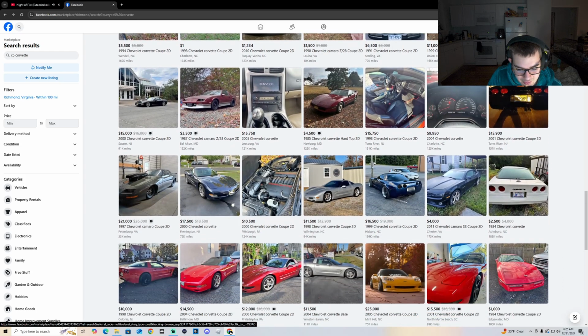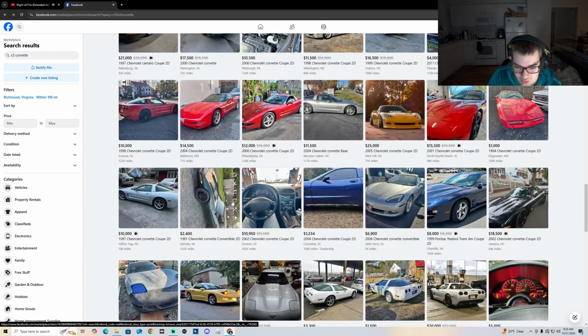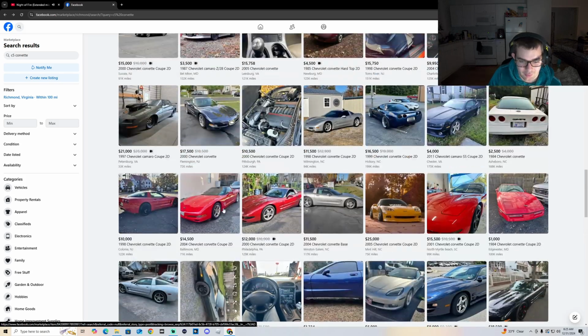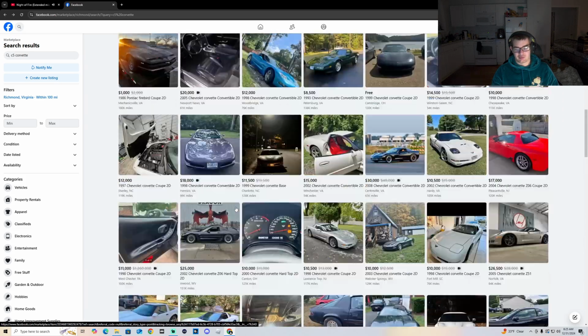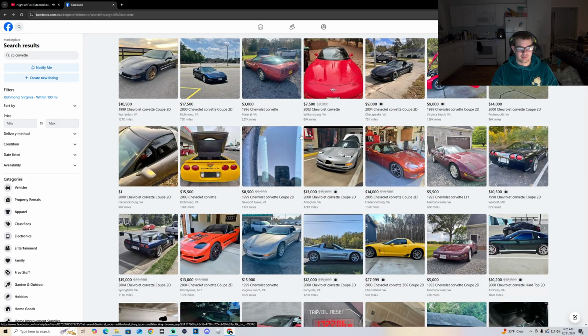But, like, these things used to average 8 to 10 grand. And now I'm having trouble finding relatively decent ones for around 10. Because you'll see the ones that are around 10 are nearing about 150k miles usually.